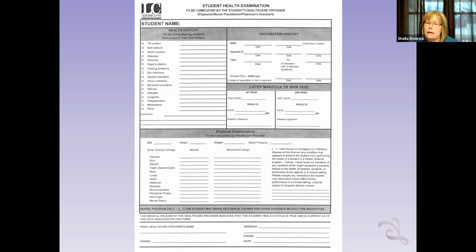Yours expires in September of 22, so that'll be part of your 4 years. What we want is for it to be done and good for the entire semester. So if you're here for fall of 22, then yes, you will have to have it completed before you come back in the fall. And I know a lot of hospitals will do the CPR and your TB for free.